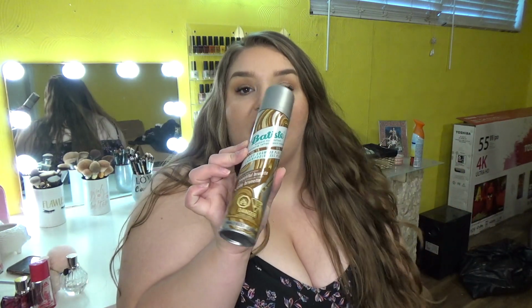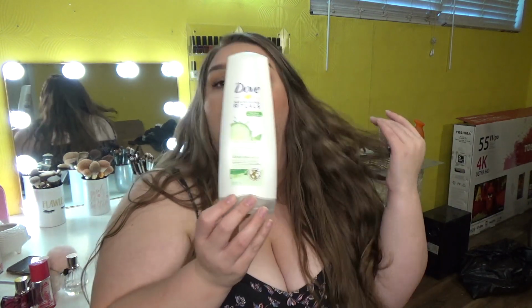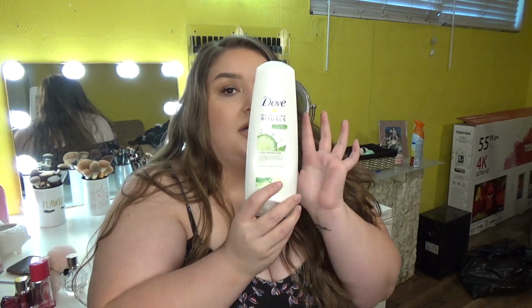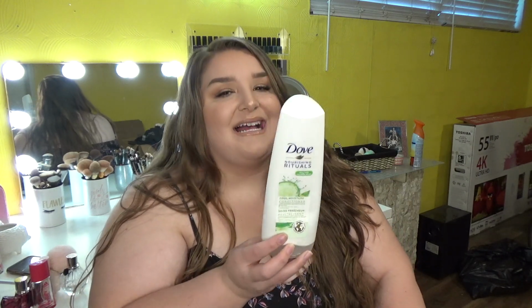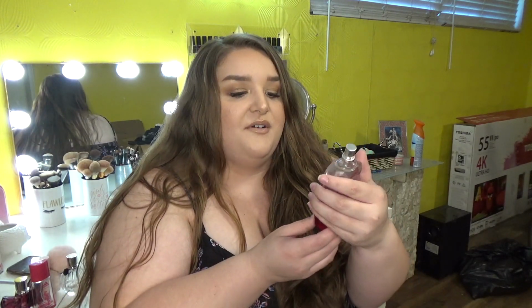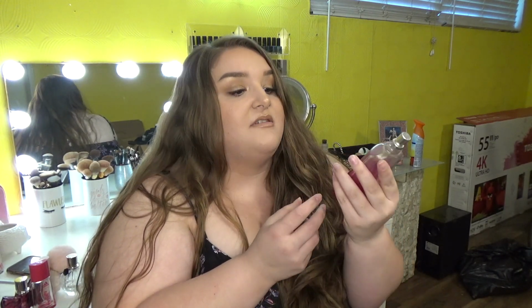So it's just meh to me, didn't really do that much. Another dry shampoo in here. The Dove Cool Moisture Cucumber Conditioner. This one was better than the Garnier, but still not my favorite. It added moisture for a couple minutes, but not long lasting moisture, if you know what I mean. We have this perfume, just random. I think my mom gave it to me for Christmas one day.